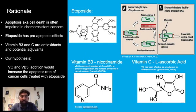Vitamin B3 and C are antioxidants and potential adjuvants that have been studied recently. So vitamin B3 is a precursor to NAD, nicotinamide adenine dinucleotide, the most common electron transport carrier in our bodies. And it's been commonly coupled with oxygen and carbon dioxide to enhance oxygenation and increase blood flow of hypoxic cancers. That therapy is called ARCON. And vitamin C has been effective as an adjuvant for different cancers such as glioblastomas or colon cancer.